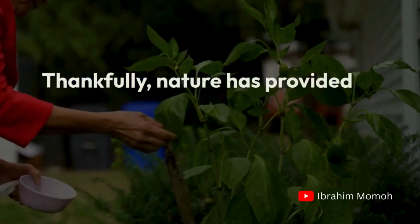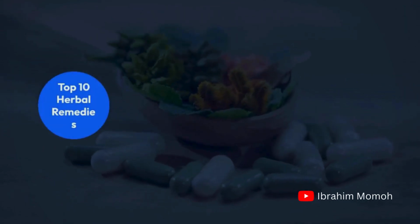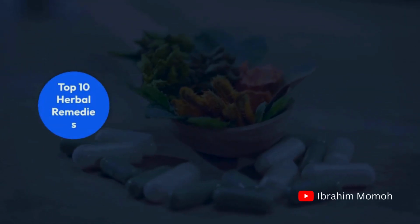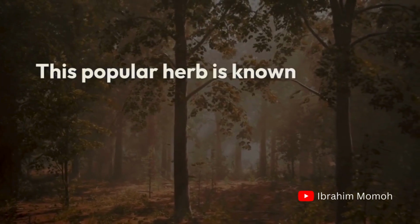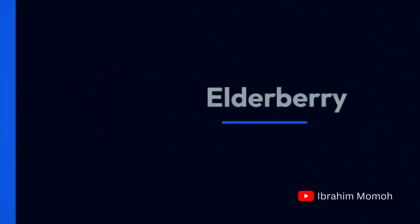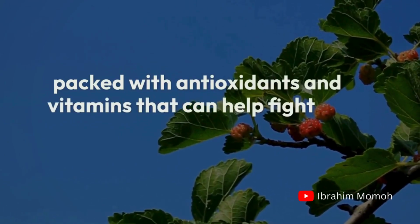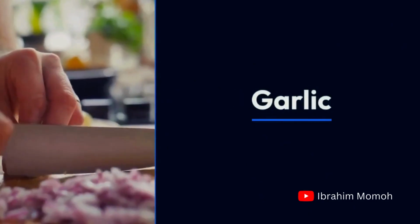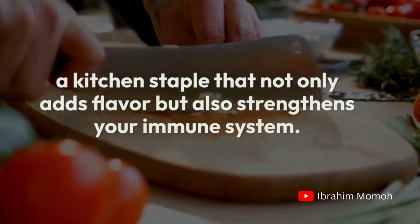Thankfully, nature has provided us with some amazing herbs that can help. Now, let's get into the good stuff, our top 10 herbal remedies. First up, we have echinacea. This popular herb is known for its immune-boosting properties, making it great for preventing colds. Next on the list is elderberry, packed with antioxidants and vitamins that can help fight off infections. Then there's garlic, a kitchen staple that not only adds flavor but also strengthens your immune system.